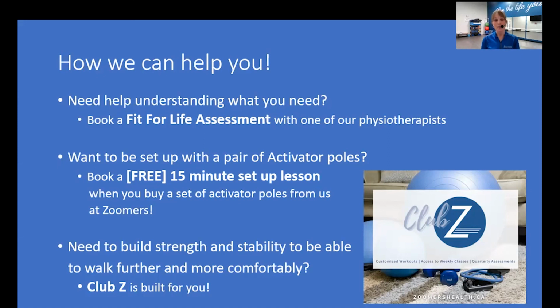And then also, certainly we could help you in a session like that understand whether or not poles are a good solution for you. If you've decided that you do want to be set up with a pair of Activator poles and you're ready to get going, and you need a pair, then if you choose to buy a set from us here, we're happy to set you up for a free 15-minute session with one of our physiotherapists, and they'll help you make sure that you get them sized correctly and you can practice your technique a little bit with them, just so that you can feel a little bit more confident moving forward.